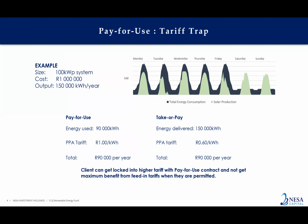Just to briefly explain the tariff trap: if you're signing a 20-year PPA at R1, and you pay for what you use, which is 90,000 kilowatt hours, and you get to the point where you're allowed to feed power back into the grid and get some kind of feed-in tariff or compensation, but you're still locked in at that R1 per kilowatt hour rate, now taking all 150,000 kilowatt hours from this solar system, you're still paying R1. You need to make sure that your PPA allows for some kind of adjustment there.